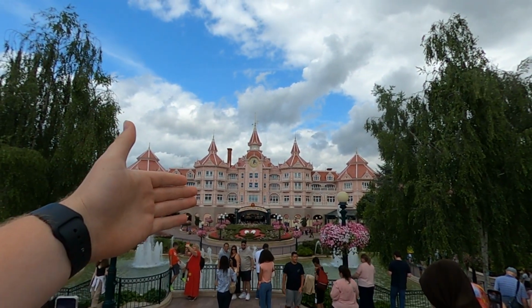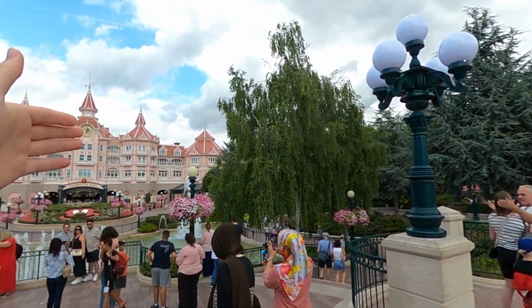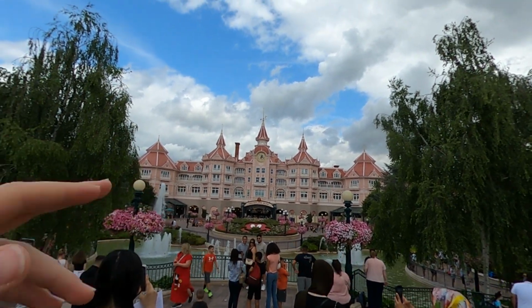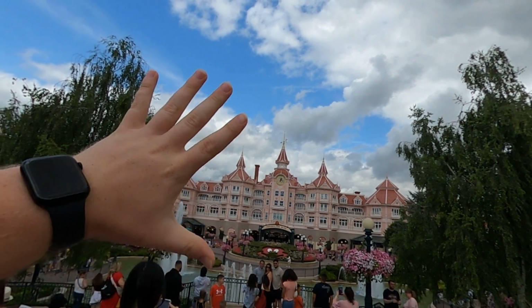Today, we're at Disneyland Paris. Whoa. This is the front entrance. This is the hotel to the Disneyland Paris side, not the Walt Disney Studios side. We'll be there later because Indiana Jones is a credit and it has like a 5-minute single rider right away.